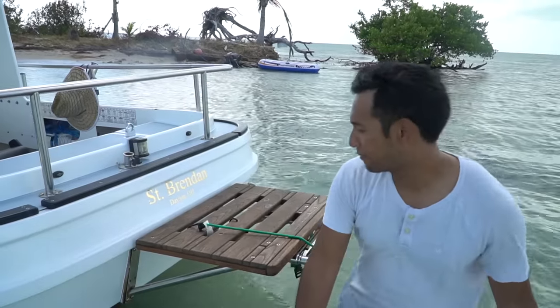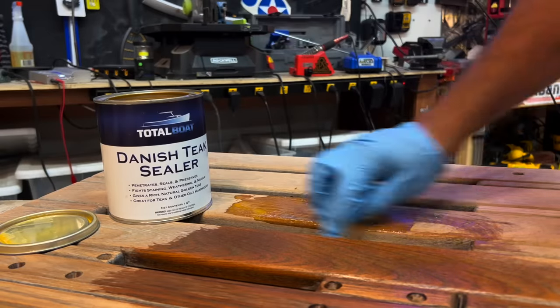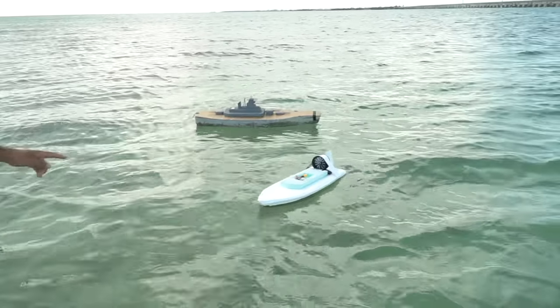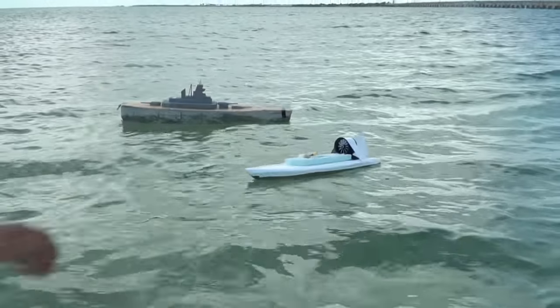Over here, we have the swim platform. Cleaned it up and used some more total boat something. I forget what it's called. I'll put the B-roll right here. And those are a video we're currently working on. You might have already seen it, but they're going out to sea. I should probably get those things on here.